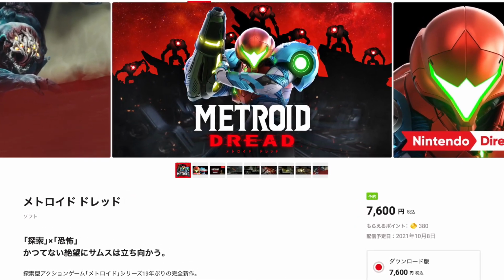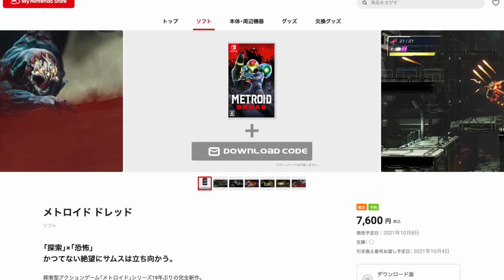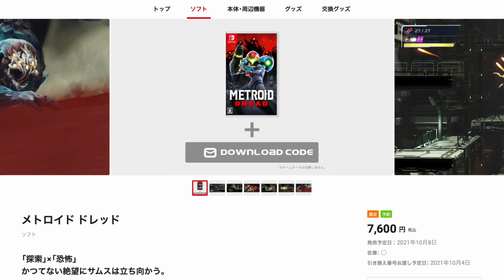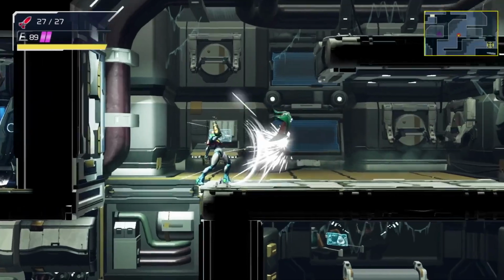Now, not only this, but the physical edition with a card or without a card, like a game card, is always on the table here. Now, I think this is to appeal to collectors or people who would prefer to have their games on their systems, but still want something physical here, so there's always that.